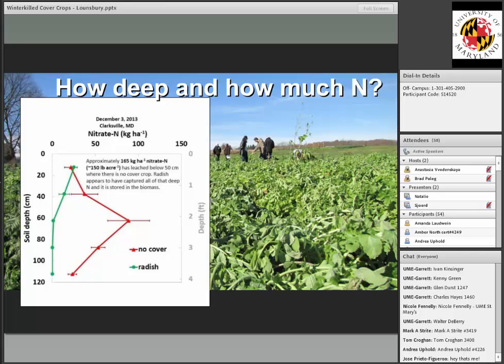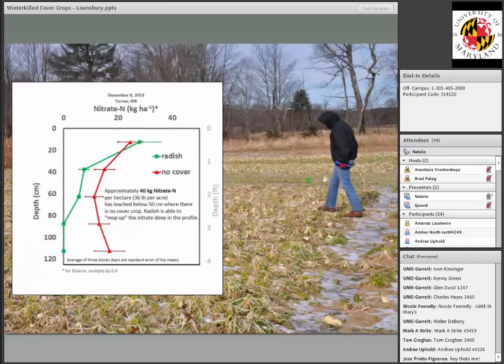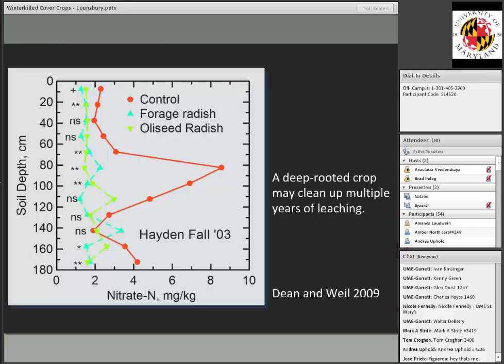I did this in Maine as well. I actually live in Maine now, so I'm up here and there's 4 feet of snow. But I did this in Maine in 2013 as well, and I found there was about 40 kilograms of nitrate nitrogen in the soil profile. And this is a much less heavily manured soil. It's much sandier. I wasn't expecting as much nitrate nitrogen, but there was still a substantial amount in the soil profile. So again, just more data, similar.